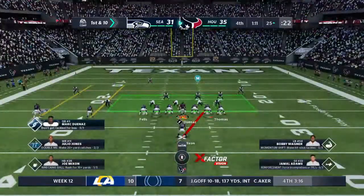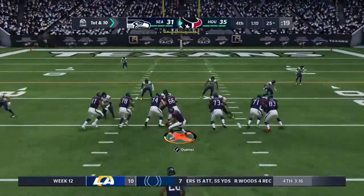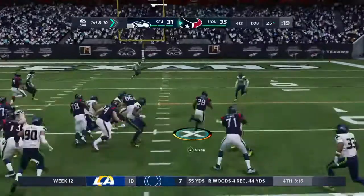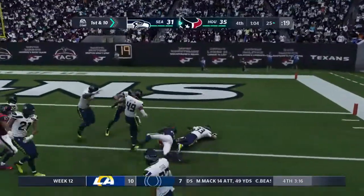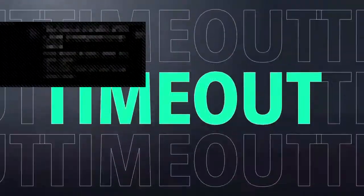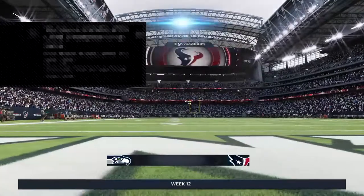Offenses have been clicking in this one. A lot of points on the board. We'll see if that trend continues. They'll run on first down. Mixon. And they do get him down, but not before he's able to slip it inside the 5-yard line.